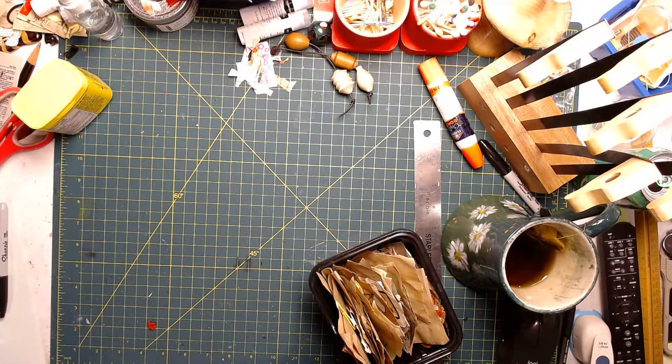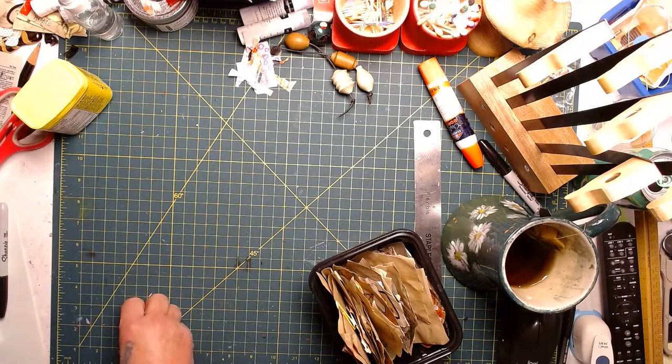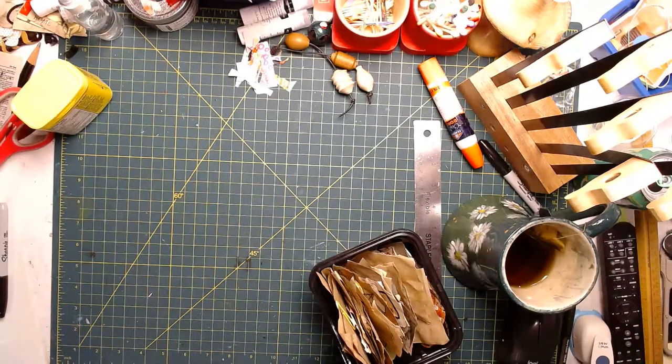What are we doing? Spread matte medium. Oh, I don't know. Very happy sort of person. I don't think I have anything Tim Holtz unless my friend got it for me at a thrift store. I really don't think I've got anything Tim Holtz.